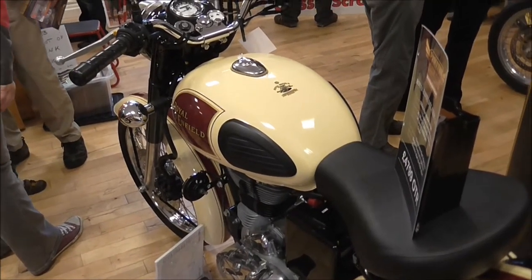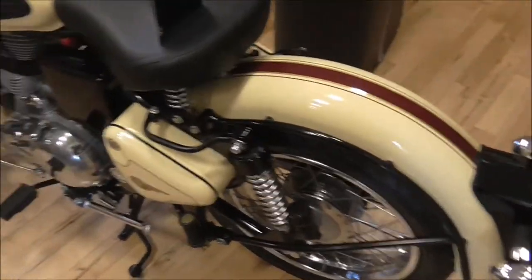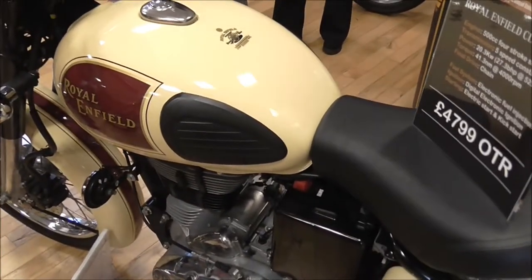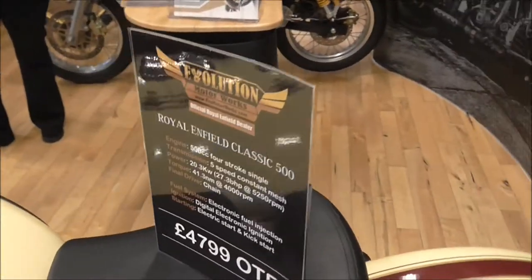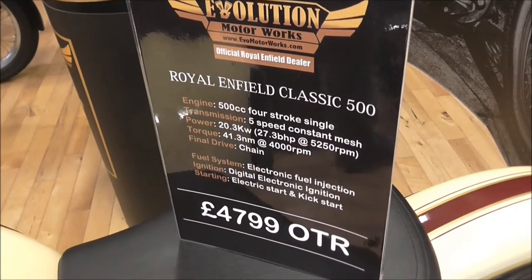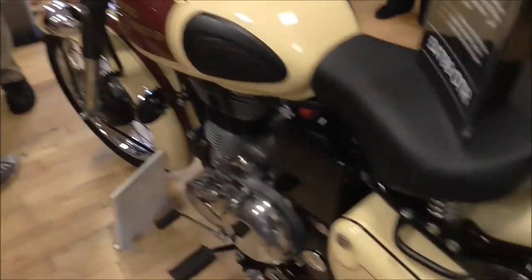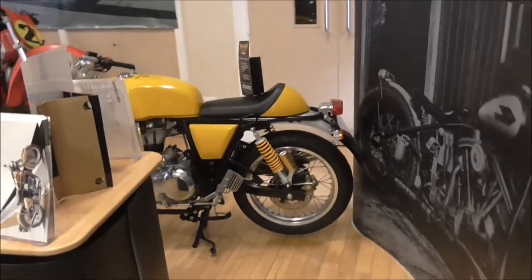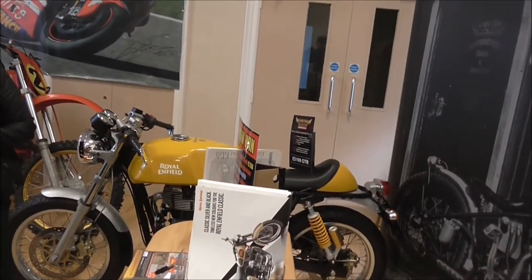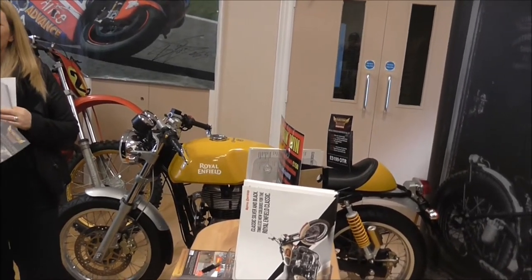I'm just down at the motorbike show at Comber First Presbyterian, and there's a brand new Royal Enfield here. It's a Royal Enfield Classic 500 and they're looking nearly $5,000 for it. I don't think so. And then there's another one up here which I can just about get. That's a Continental GT, and they're looking over $5,000 for that one.